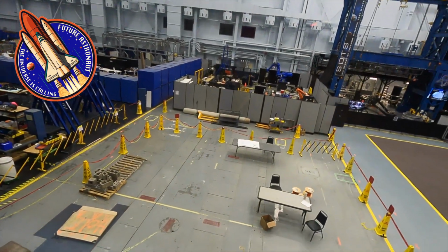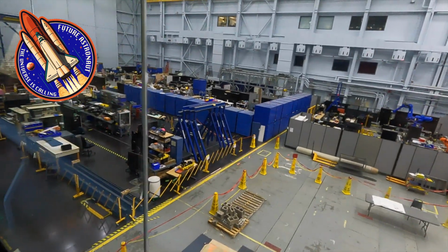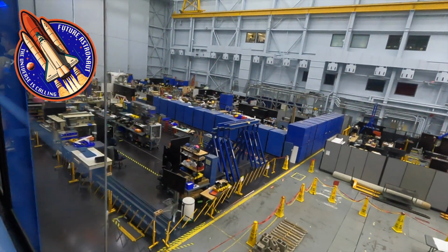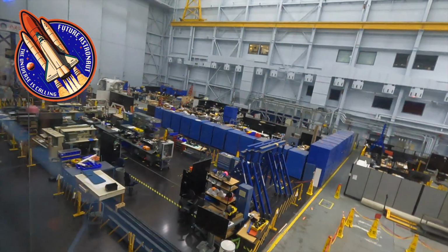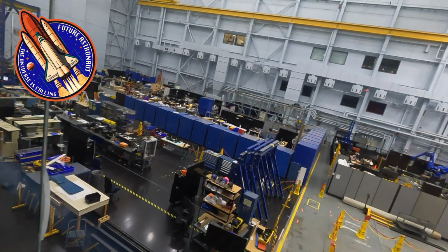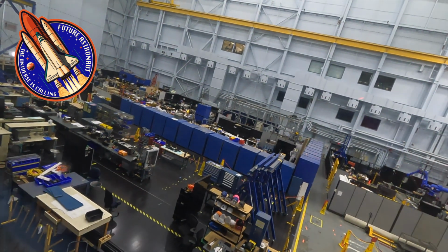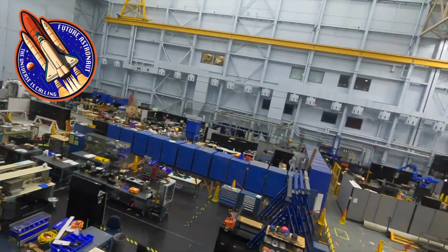Where would this wall be? Oh boy. They have helmets. It makes me wonder what they're doing here. Well, today's not one of the work days, so that's why we're not seeing any employees here working on the Viper, the space exploration vehicle, Orion, or Gateway.